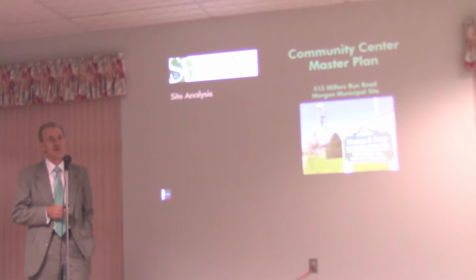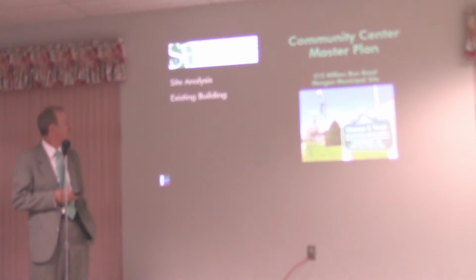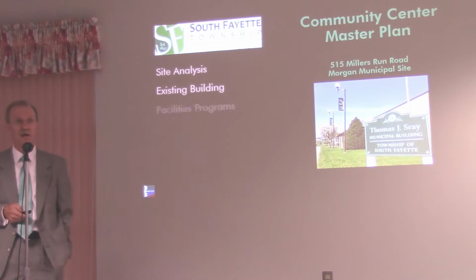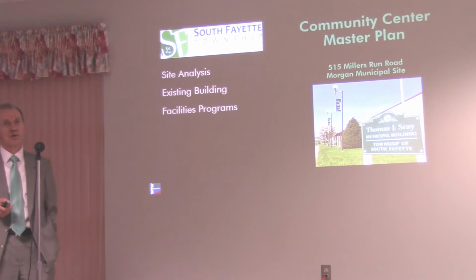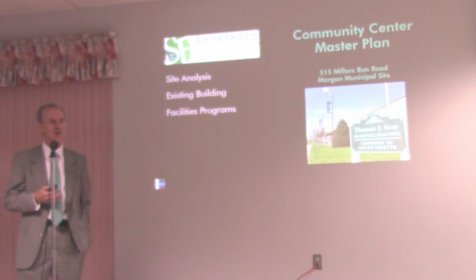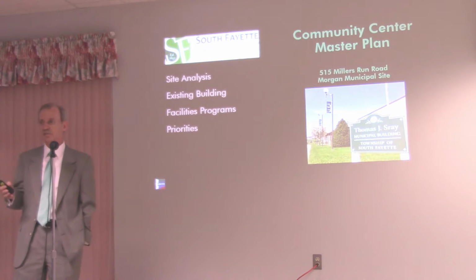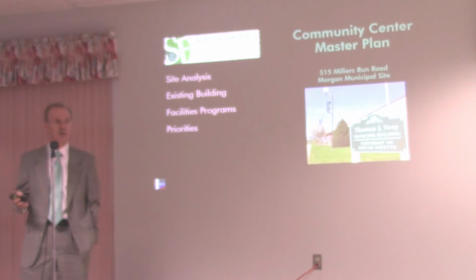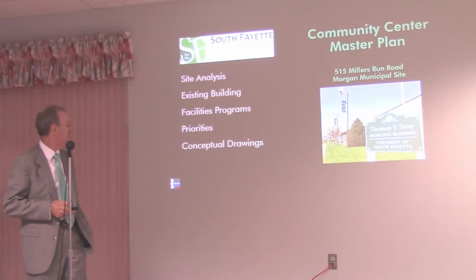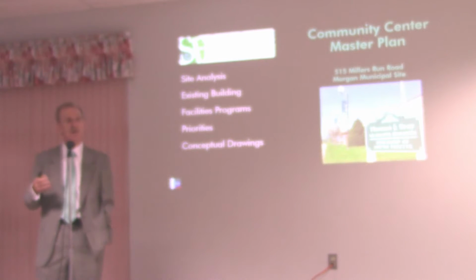So it starts to first look at a site and do site analysis and see what the opportunities are. Followed by looking at the existing building. What do we have now? What facilities do we have? And then a program of what types of things the community wants in their community center. From that, because everyone wants everything always, you set priorities. And you set priorities for what we can do first and what we can do next.